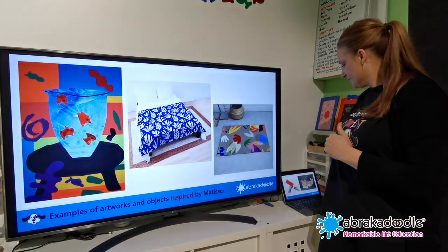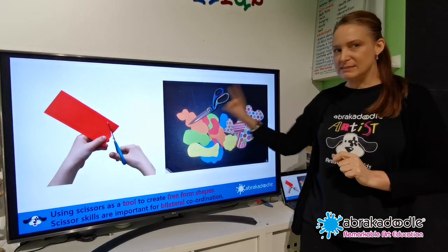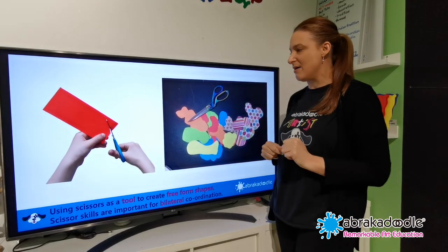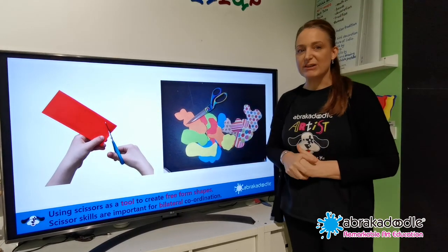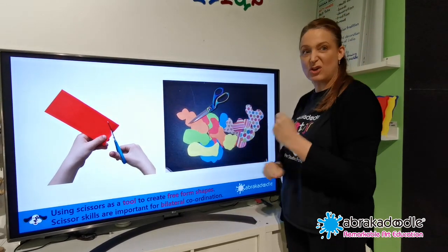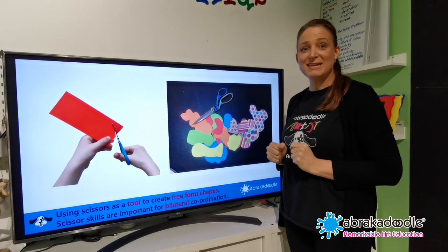Before we do, let's have a look at our scissors. Now remember, scissors are the tool of the week. We're not going to be using paintbrushes, but scissors instead to make our artwork, just like Henri Matisse. And the scissors are a tool that we are going to use both hands with to do our cutting. We're going to learn some cutting skills together before we begin. Are you ready?